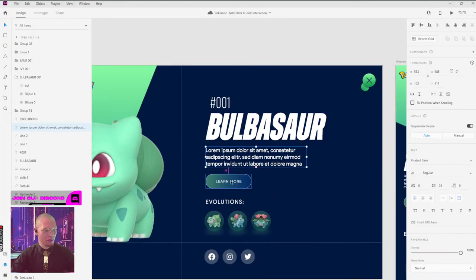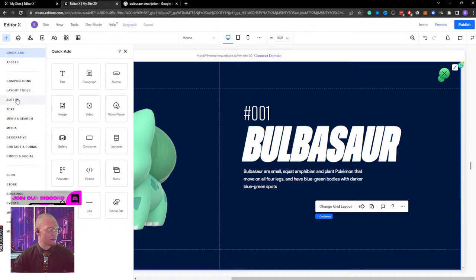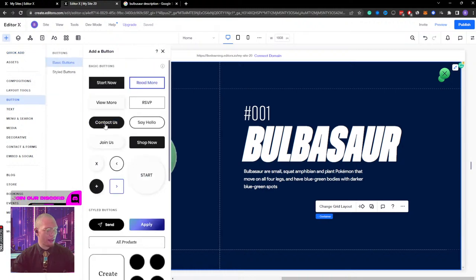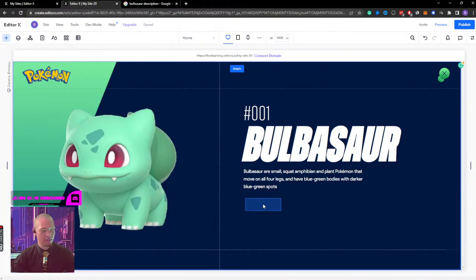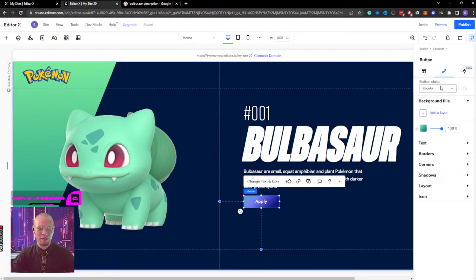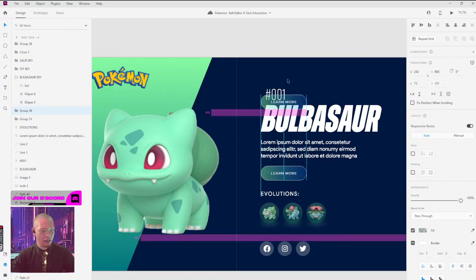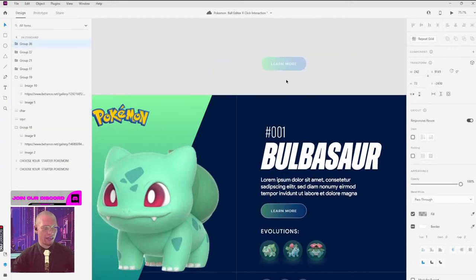Alright, Bulbasaur, boom boom boom. Learn more. We're just going to very quickly select that container. We're going to go to our buttons. I'm going to grab a gradient, a proper gradient button used for gradient button purposes. We're going to click the inspector, go to design, and we're going to have a little bit more corners here. We're going to go to 99 so we know it's rounded. We are going to change the gradient here. I'm going to figure out what we have here for a gradient.